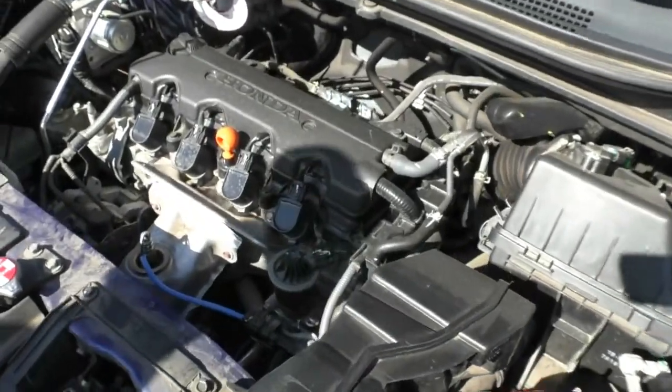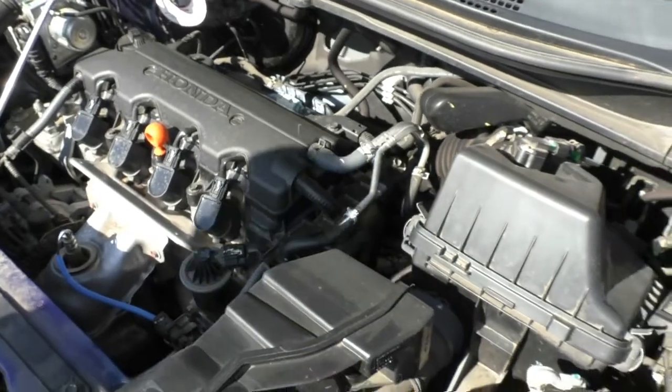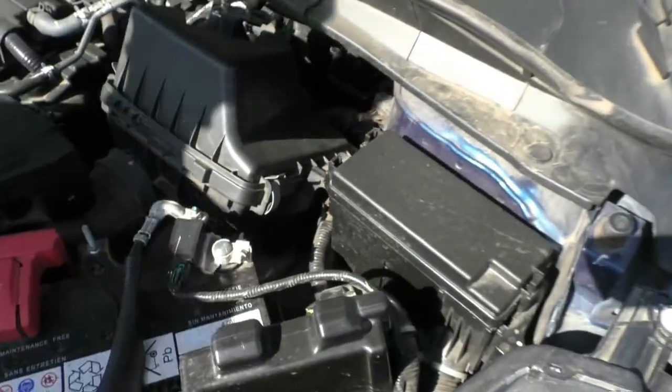Now, please excuse a little bit of dust that is built up. We are going to clean this up before you actually pick up the vehicle, so don't mind this little bit of dust. But as you can see, very nicely laid out motor. It is a 1.8 litre 4-cylinder petrol motor, so very compact, very economical, cheap to run. Now, engine bay is laid out pretty easily.